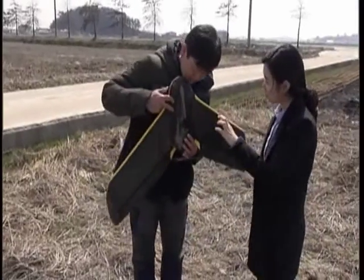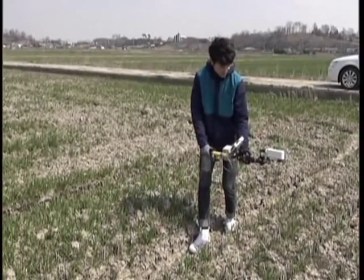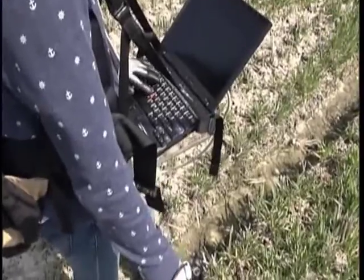North Jeolla Province is subsidizing R&D projects to commercialize cutting-edge farming robots. They are also reviewing a group purchase option to lower the price of acquiring automatic farming equipment.